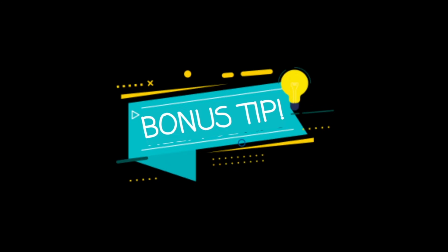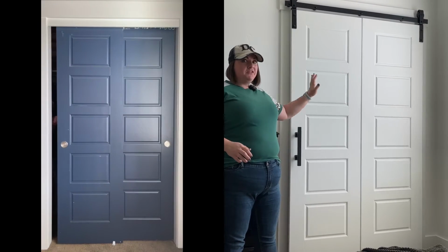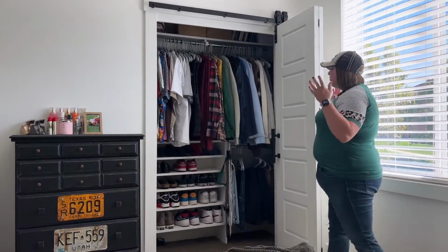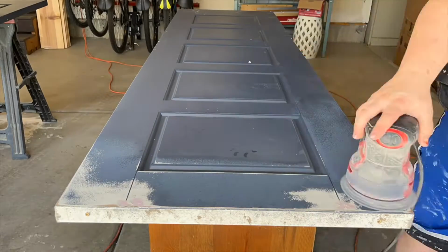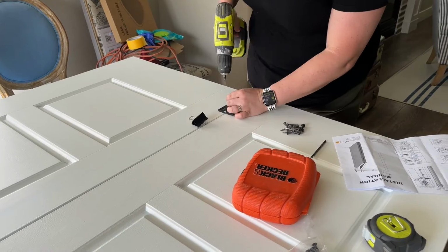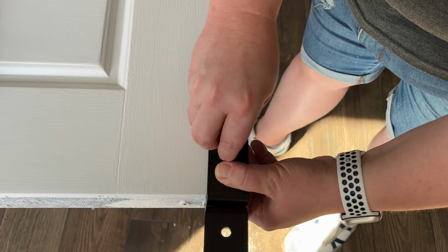And here's a little bonus tip for you. If you have just the standard builder's grade sliding closet doors, they can be kind of hard to get into and see everything, as you can only see in one side of the closet at a time. So we hung these really cool bifold barn door hardware. So they look like barn doors, but it's really a bifold door, and you can see into the closet all at the same time, and they make a world of difference.